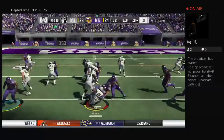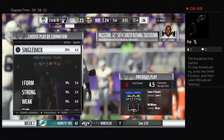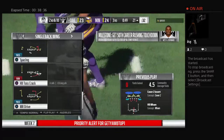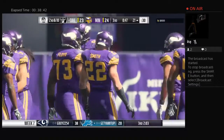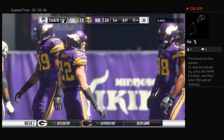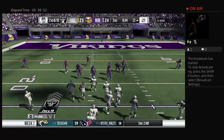Now a carry for Bernard. Trying to run inside, but nothing there. No gain on the play there. 2nd down. And as we've seen throughout this season, it's no picnic trying to score touchdowns against this unit. They're ranked #1 against the run. But it's also difficult because it's not easy to throw the ball against them either. And this seemingly endless drive continues.